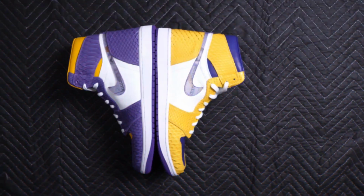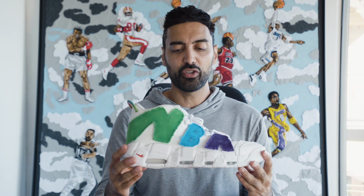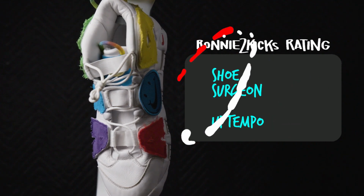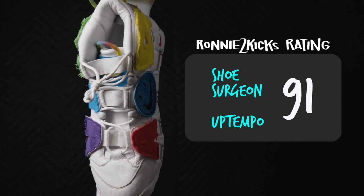It's that time. It's time to get into the Ronnie 2K ratings. Can't wait to do it. We're rating 4 shoes, so let's get into it. First up, my Celebrity Game shoes, the up tempos with the patches. Incredible. Just the beautiful patches, intricate design. Gotta give these a 91. They're colorful, and they're definitely an everyday shoe.